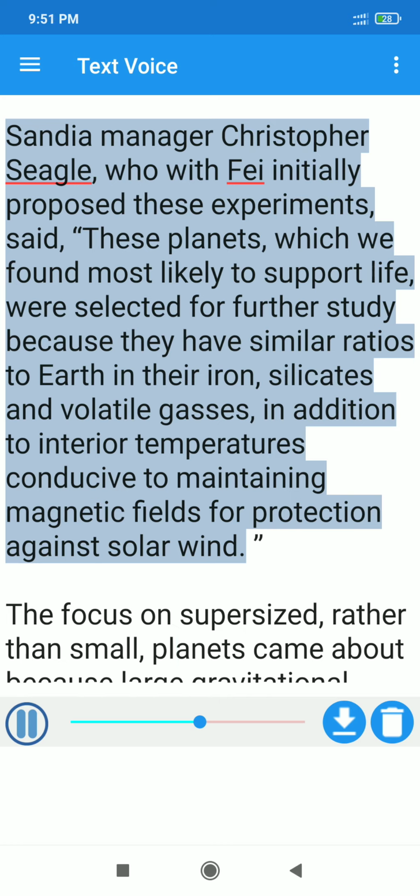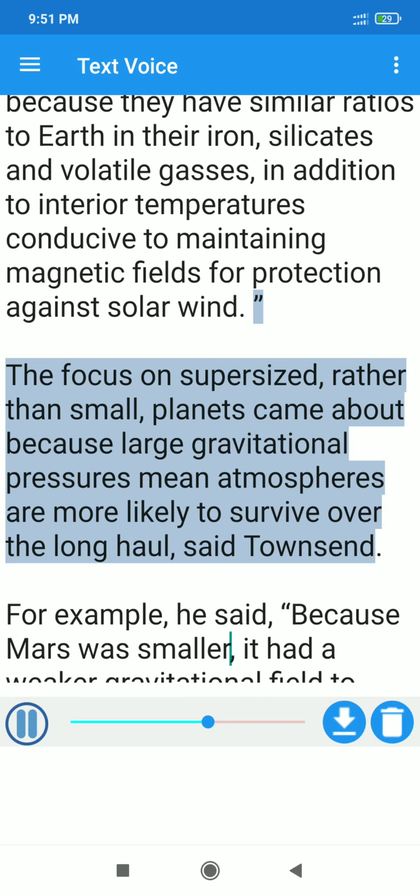"These planets, which we found most likely to support life, were selected for further study because they have similar ratios to Earth in their iron, silicates and volatile gases, in addition to interior temperatures conducive to maintaining magnetic fields for protection against solar wind." "The focus on supersized, rather than small, planets came about because large gravitational pressures mean atmospheres are more likely to survive over the long haul," said Townsend.